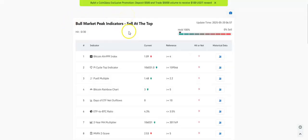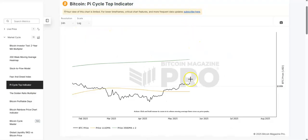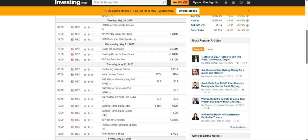Looking at the bull market peak indicators, guys, still 100% hold. We have 0 from 30 indicators hit. The best indicator, Pi Cycle Top Indicator, not even close to crossing yet.